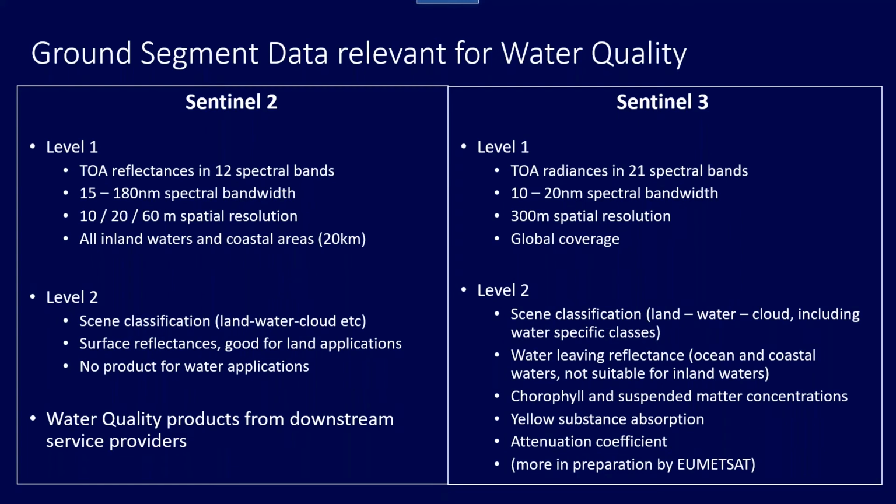It's a bit different for Sentinel-3, where the level 1 data, which are measured by the satellites, show the differences already. We have much more emphasis on the spectral characteristics, 21 different spectral bands and narrower bandwidth. On the contrary, of course, a spatial resolution of 300 meters, and then we have global coverage. And we have dedicated level 2 products, which are useful for water quality applications. It also comes with a scene classification.